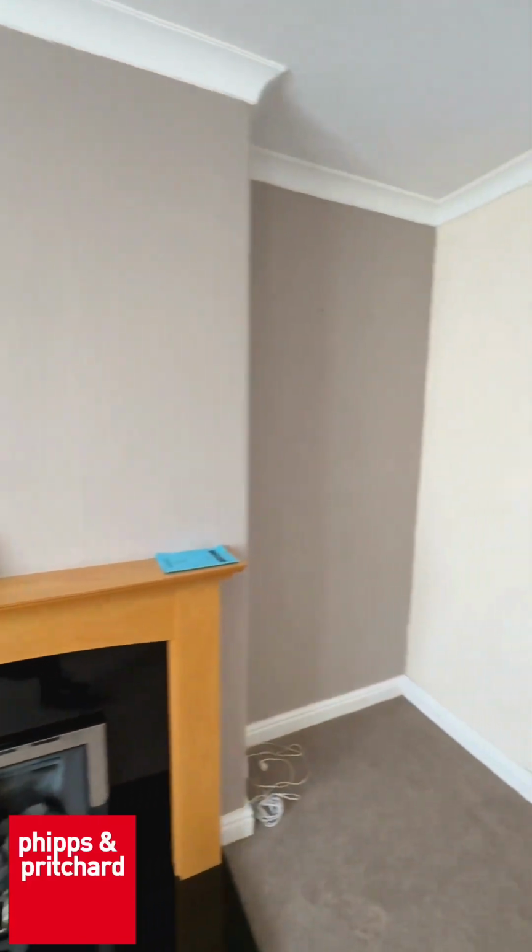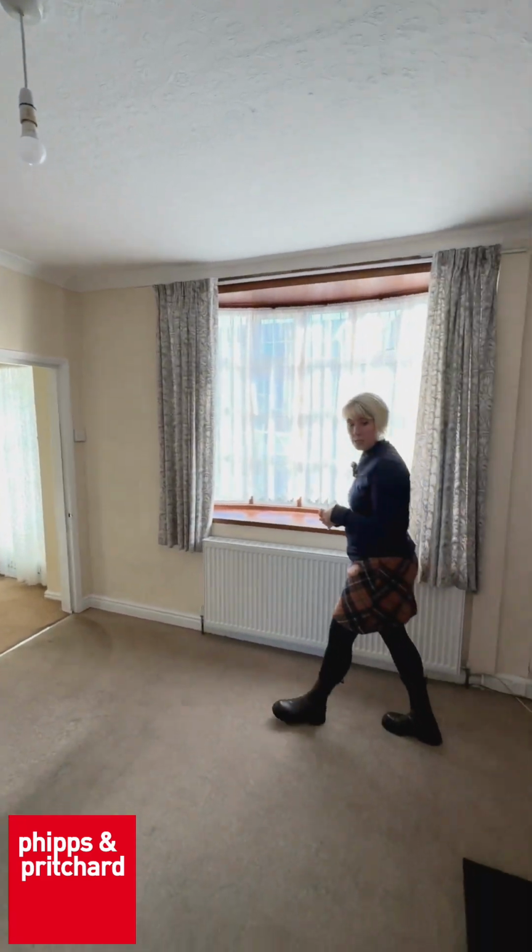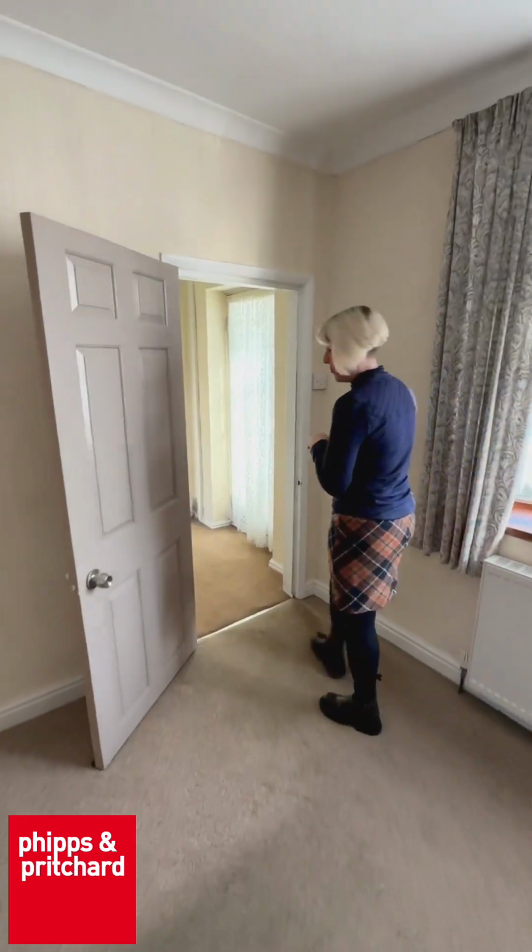You've got dual aspect windows in here, and as you can see, it's a sunny day, but it is super light. It's a great cozy room.